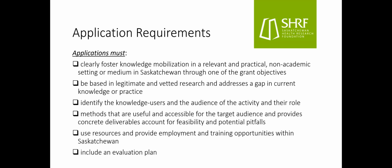For the application, there's a few things that we want to see within the applications for them to be eligible. So they should clearly foster knowledge mobilization in relevant and practical non-academic settings, and then within Saskatchewan, of course. They should be based in legitimate and vetted research, and they should address a gap in current knowledge or practice. We want to see that the knowledge users and the audience of the activity are identified and they have a role in the application. We also want to see that the methods are useful and accessible for the target audience and provide concrete deliverables. As applicable, they should use resources and provide employment and training within Saskatchewan. If there's no employment needed for the activity, that's okay. Just that if that's something the application is using, it should try to be within Saskatchewan as much as possible.